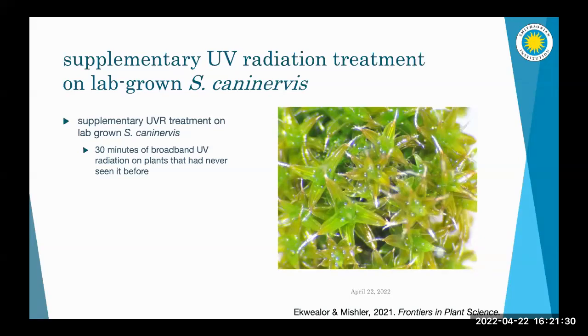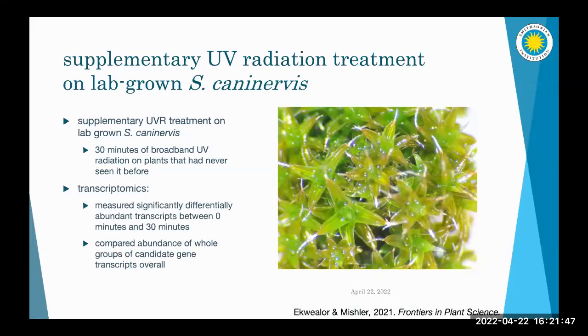So for this experiment, I grew them up in a UV-free environment in the growth chamber and exposed them for up to 30 minutes, 0, 10, and 30 minutes of broadband UV radiation to cast a wide net, UVA, UVB, and to plants that had never seen it before. And I performed transcriptomics on those again to compare to these field findings.